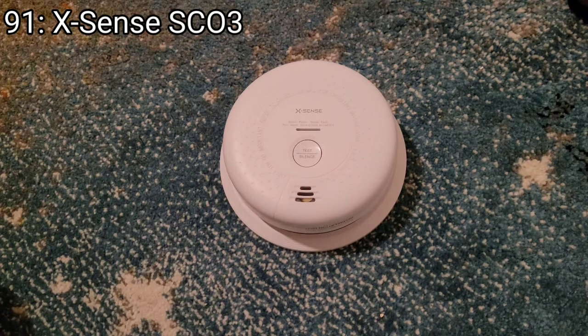And this is a 10-year lithium-sealed photoelectric model. So yeah, X-Sense. These are pretty cool. Just had to get one.